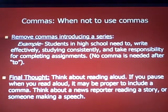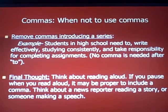A final thought. Think about reading aloud. If you pause when you read out loud, it may be proper to include a comma. Think about the newspaper reporter reading a story or someone making a speech. Where they pause probably means they need some punctuation.